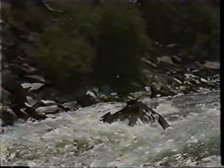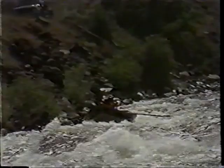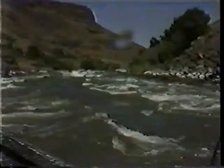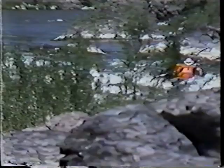There's really a river. What do they call this? This is Upper Wapanisha. Woo! Good job. Great job. Woo!